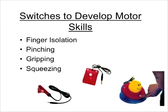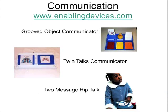There are switches that can work on finger isolation because he has to use his pointer finger to punch into a switch to activate a toy. There are switches that can work on pinching because you just squeeze the switch and it activates the toy, as well as gripping and squeezing, of course. So switches can also be used not just to activate a toy, but also to develop those fine motor skills those children need in a fun way.